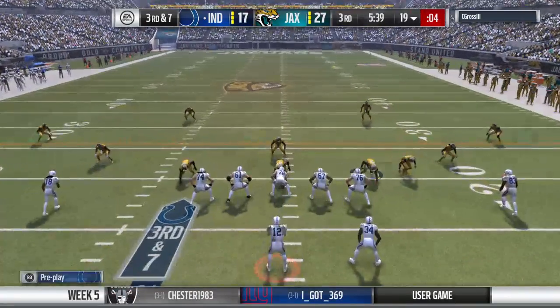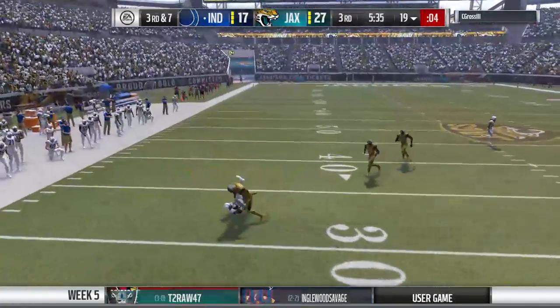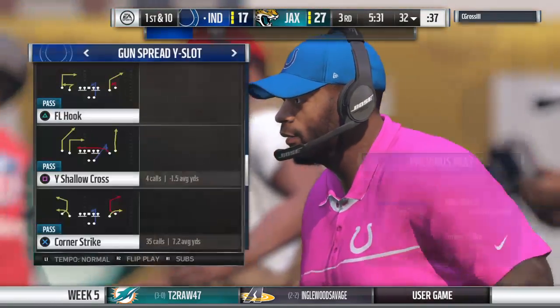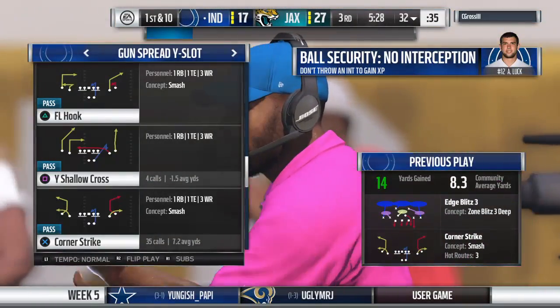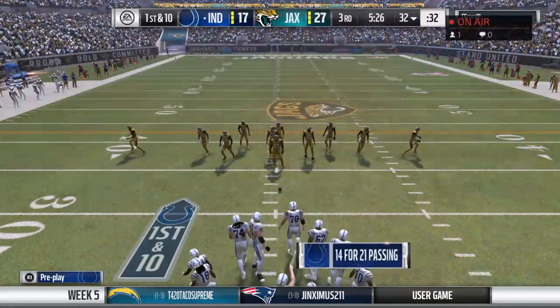The play clock's running down. Now it's Luck. He gets it to Brown. Complete. A really nice pickup of 14 yards, and it moves the sticks. He's such a good route runner. Shows it there on third down. Very proficient and a good pass.